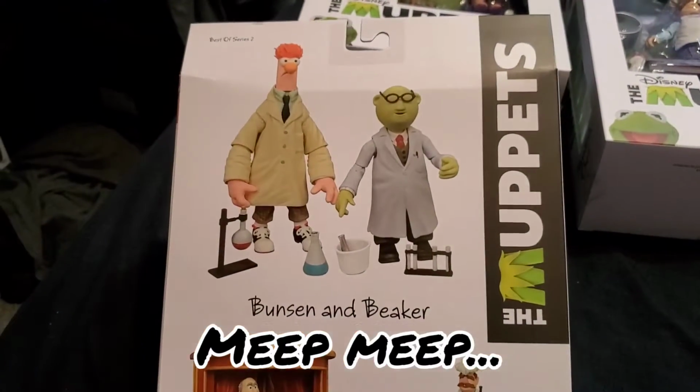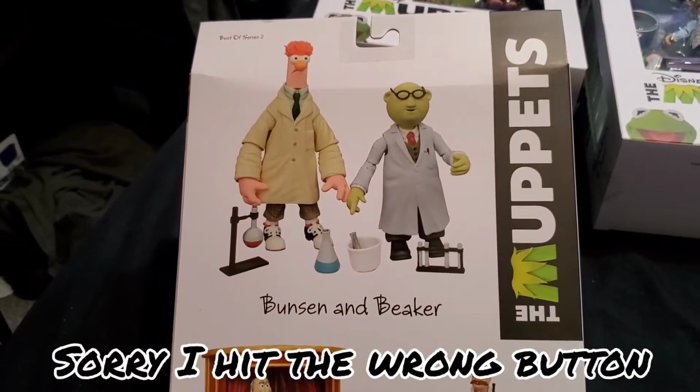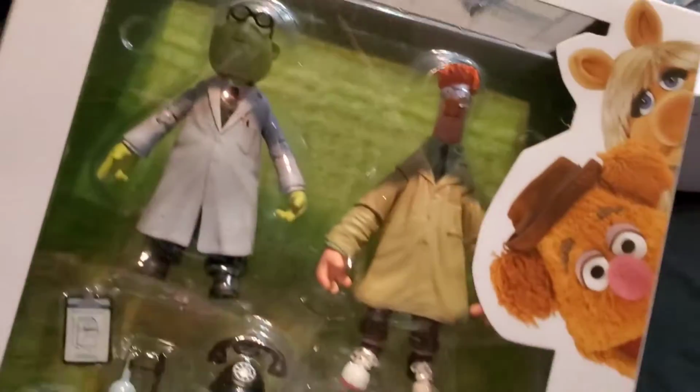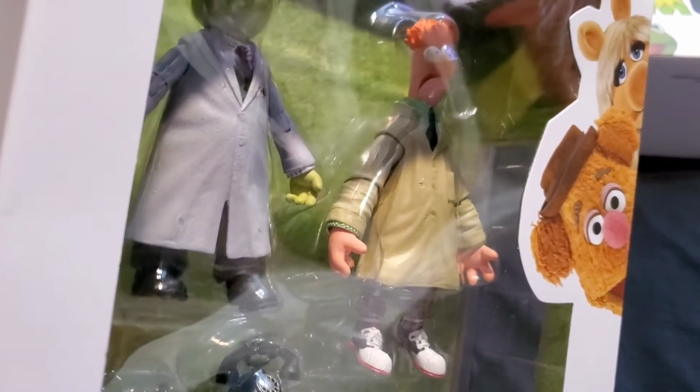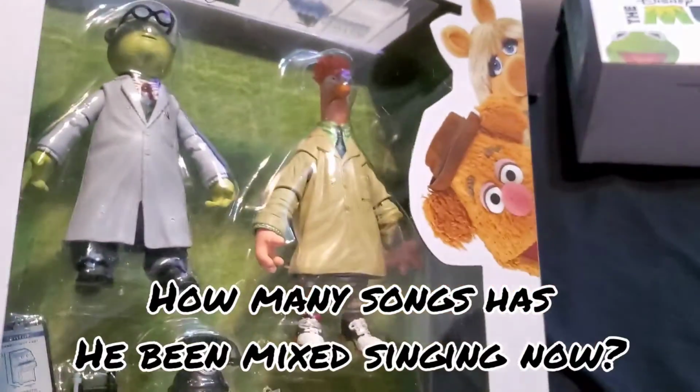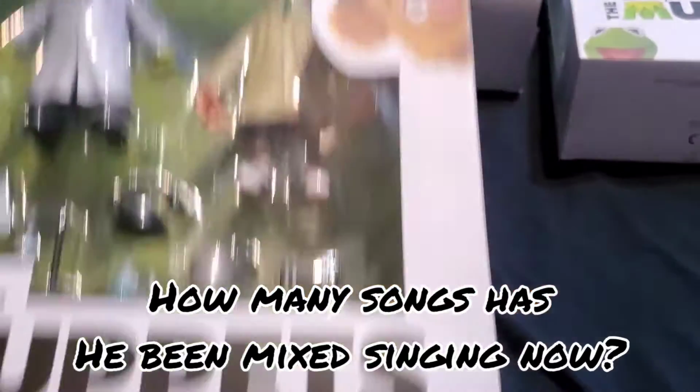Look at all that stuff there. I hope his mouth... I don't think Bunsen's mouth opens, but I hope Beaker's mouth does. That would just be cool. If it doesn't open, then that's okay. We'll deal with it. Meep, meep, meep, meep, meep, meep.